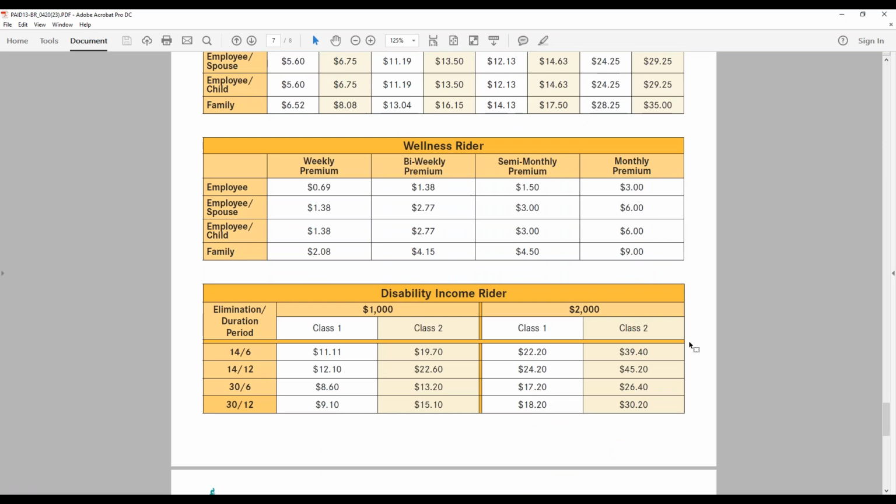And then this is the disability income rider and their pricing. So $1,000, class 1, class 2, $2,000, class 1, class 2, and then you have your elimination and duration period. So that's pretty much our portfolio outside of life. I really looked at your production. I don't see that you all write a lot of life, but if you ever wanted to go over life products, we can do that at a later time.